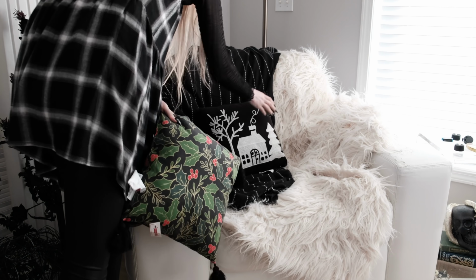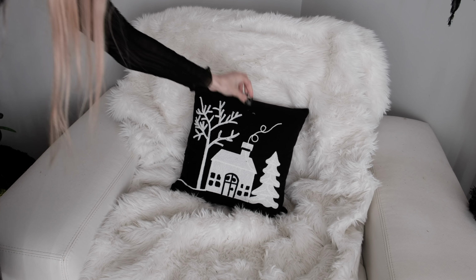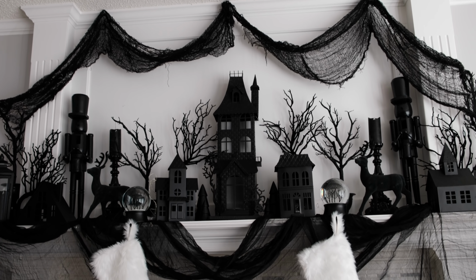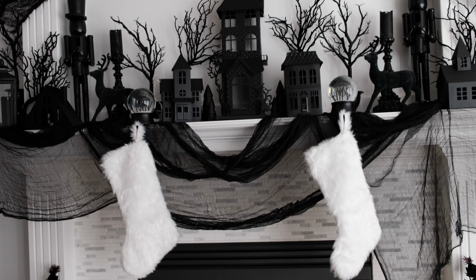Here, I'm just playing around with some holiday pillows that went with the ones I got from Walmart. These black and white cottage, once again, kind of goes with the darker aesthetic town cottage vibe. Whatever, I still can't get over the fact that we basically just decorated the whole mantle for Halloween 2.0, but that's all right.